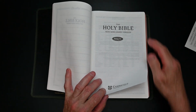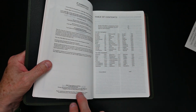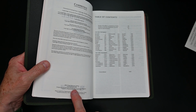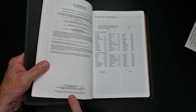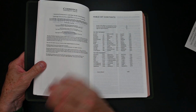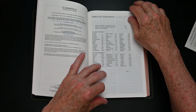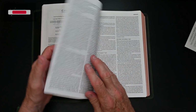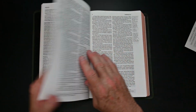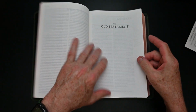Let's have a look here. It is printed in the Netherlands by Royal Youngblood, very famous publisher, and it's a 10-point font. It's one of the fonts that's exclusive to Cambridge. And even though it is a 10-point font, it is very, very readable. Even some that are 11 and 12, I find this is easy to read. And all the details on the preface on how the New King James is put together.